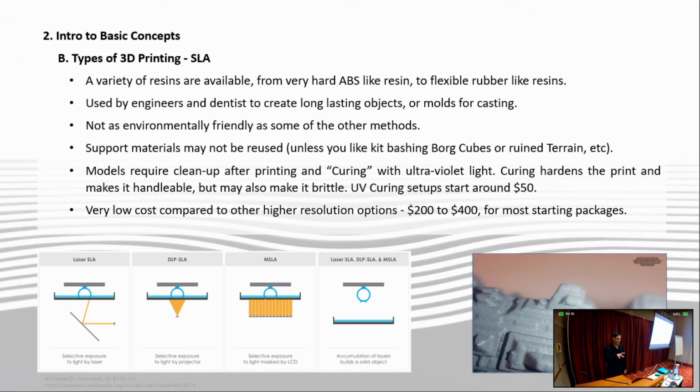Nice thing about this is that the cost is low for the quality that you get. For $200 or $300, you can get a really nice resin printer, and the quality looks almost as nice, I'm not going to say as nice, but almost as nice as the $3,000 laser SLA printer. It just depends on what you need and what you're looking for.